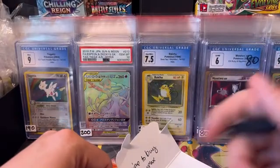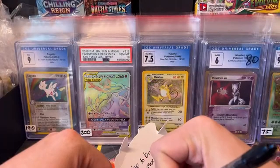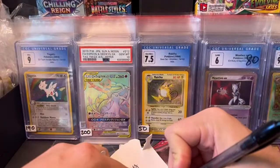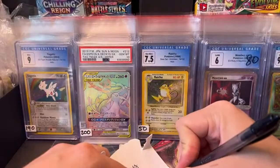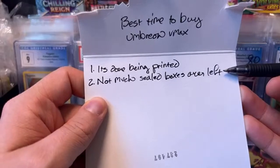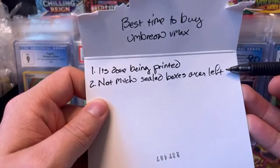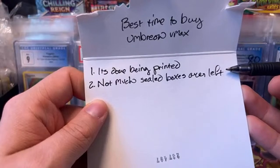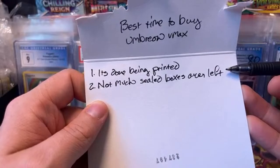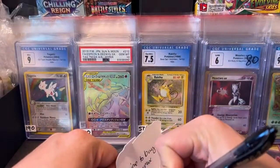So step number 2. Not much sealed product, sealed boxes, are left, or I could have said remain. So this is step number 2. Most of the product needs to be opened, okay? Because one of the things that occurs over time, as more and more of your favorite booster box gets opened, which makes the booster box rare. So the booster box becomes rare over time, but the Umbreon becomes less and less rare over time. So there's an inverse between the slabs and the boxes.